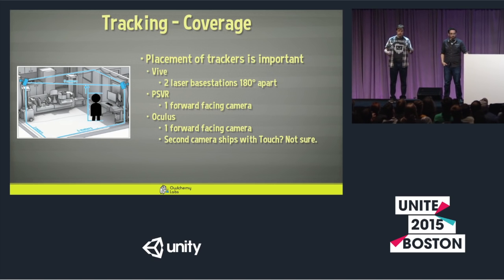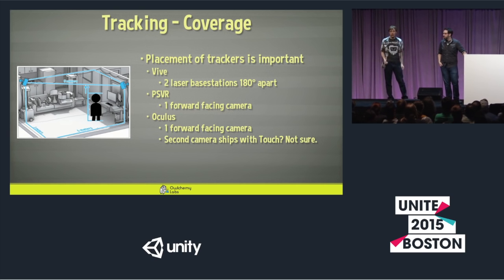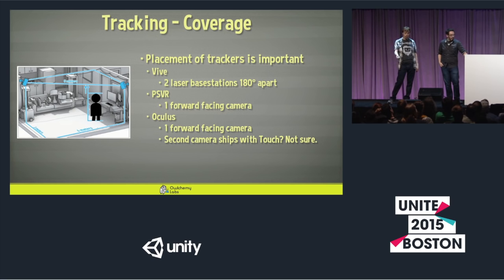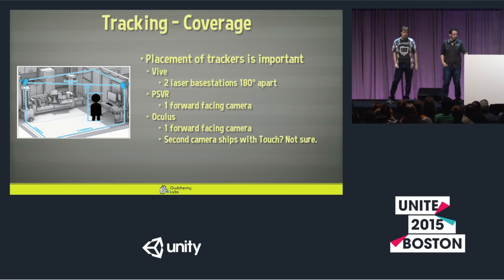When it comes to coverage, I'm talking about the tracking volume that you're allowed to be in. The placement of your trackers is incredibly important. The Vive will ship with two laser base stations that you put on your walls near the ceiling at 180 degrees apart from one another. PlayStation VR will use one forward-facing camera facing towards you, and Oculus will also ship with one forward-facing camera. They've shown some Touch demos using two forward-facing cameras, so we don't know what will ship when Touch ends up being shipped.